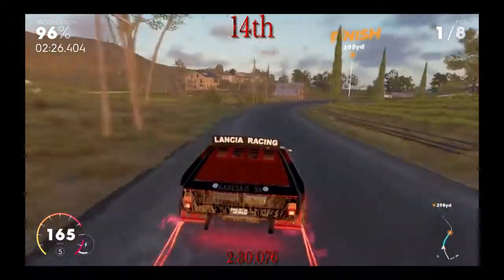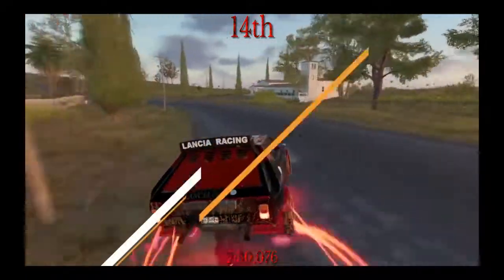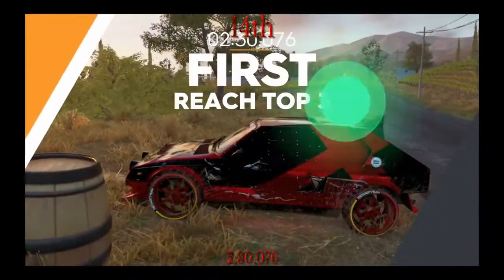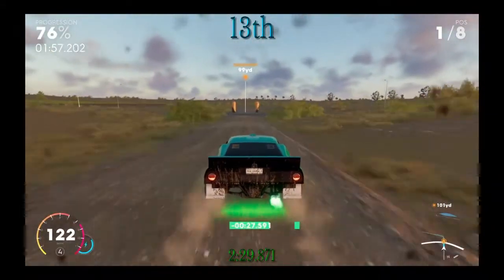But right here is number 14 vehicle. This is the 1985 Lancia Delta S4 with a lap time of 230.076. Another vehicle that loved to drift. I thought it was going to do very good, but it really didn't.